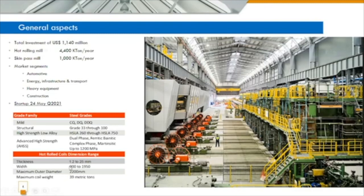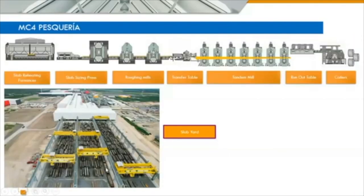And the dimensional range of this new hot strip mill is for materials really thick and really thin, from 1.2 to 25 millimeters. That's 1 inch. And also really wide, almost 2 meters. So I would also like to talk to you about the process of the hot strip mill, starting in the slab yard.